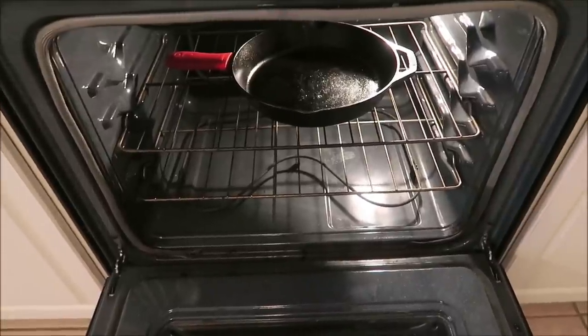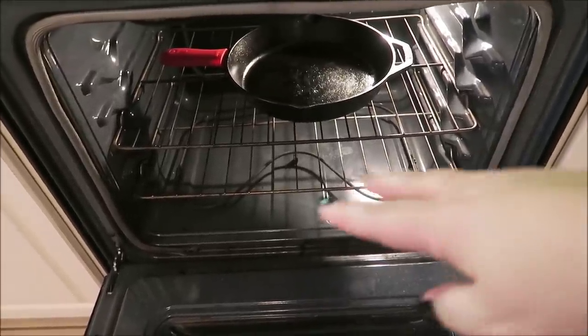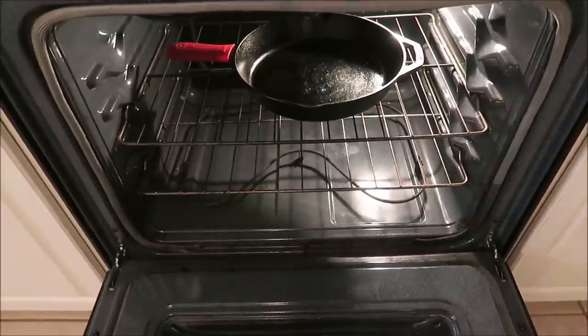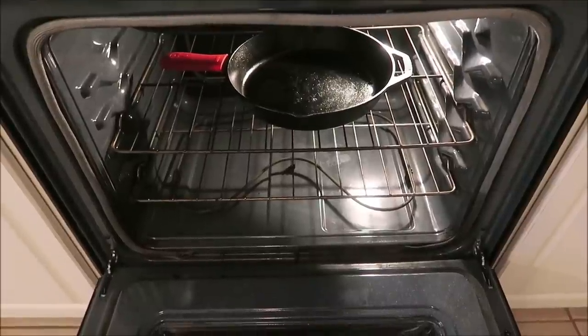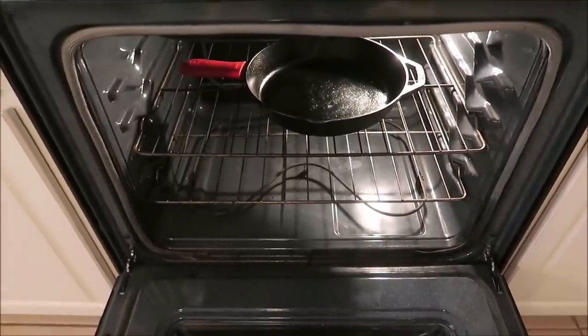Next time I go to the store, I'm going to get one of those little covers that you put on the bottom of the oven to keep it safe from getting anything spilled on it. So that's what I'm going to do. I love it. My oven is nice and clean. Let's get to cleaning up.